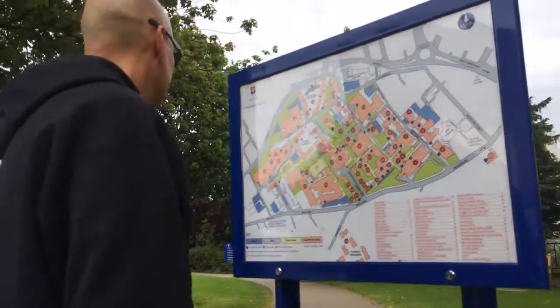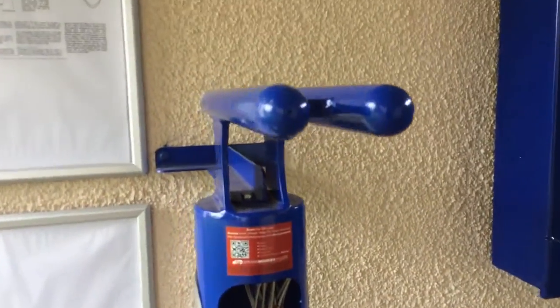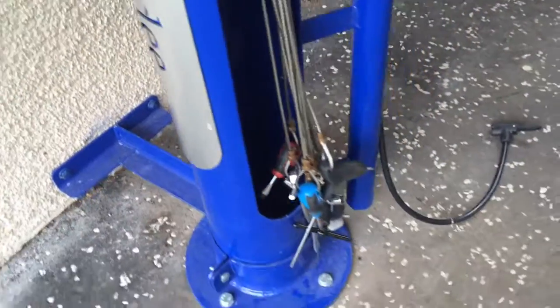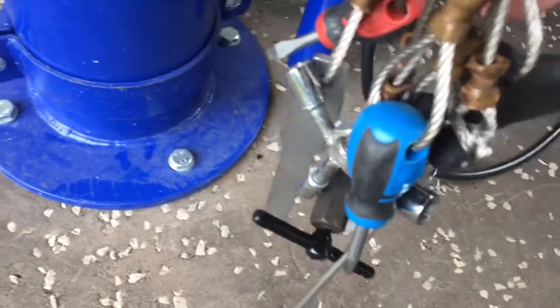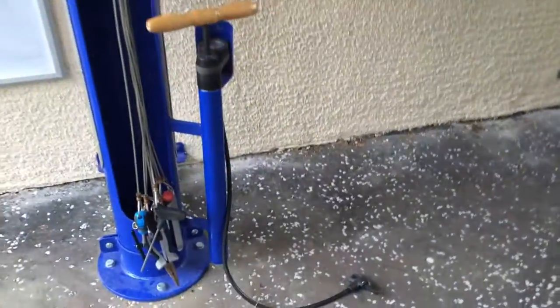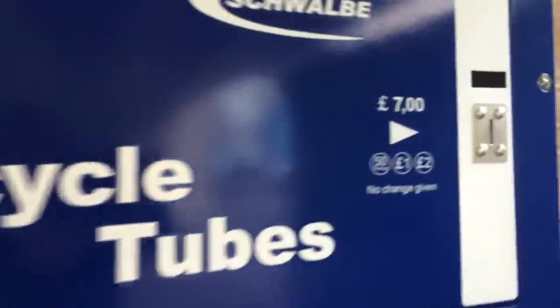Right. Now, here's a weird object of the day, folks. Is it? Actually, you can tell what it is now. Look, we have all these tools. It's like a bike station, I think. Is this what it is? And we have the pump as well. So yes, it's a bike station. We have bicycle tubes as well. Look, crikey, £7.